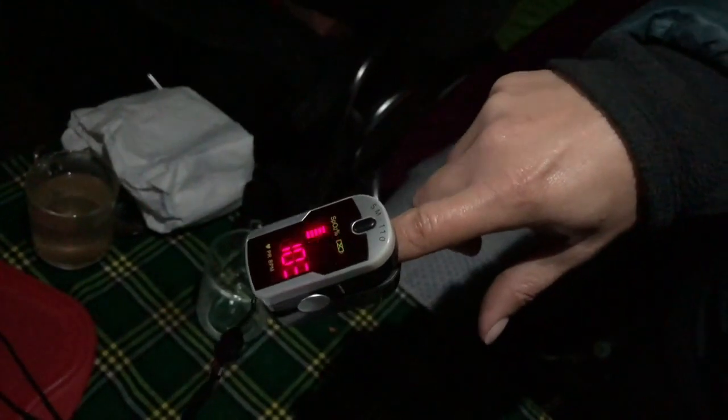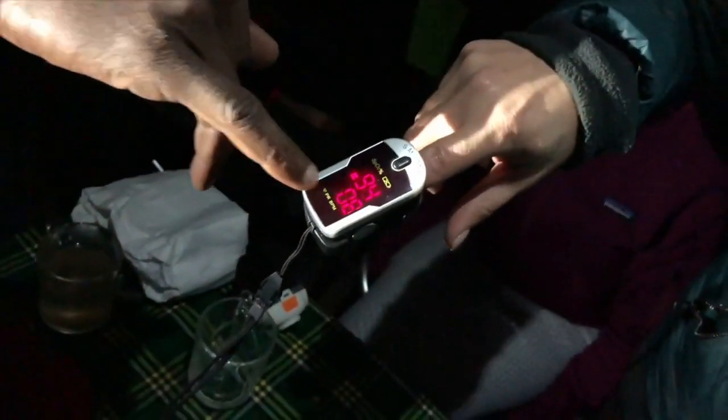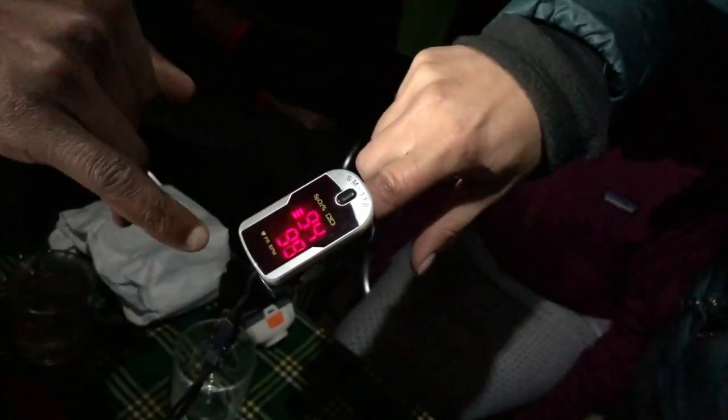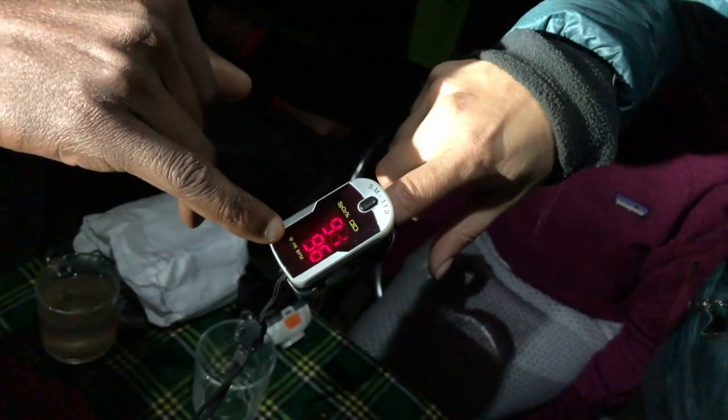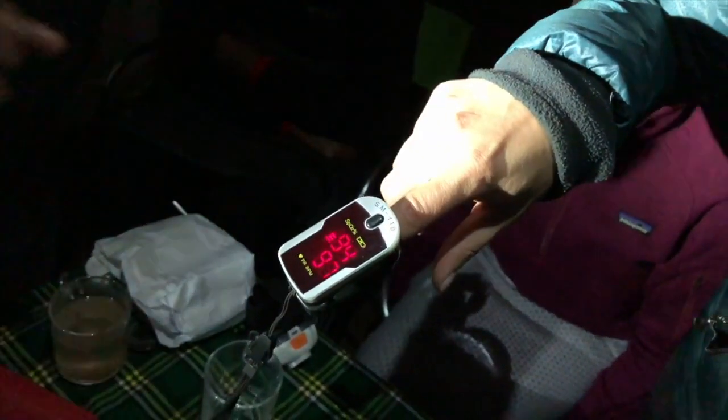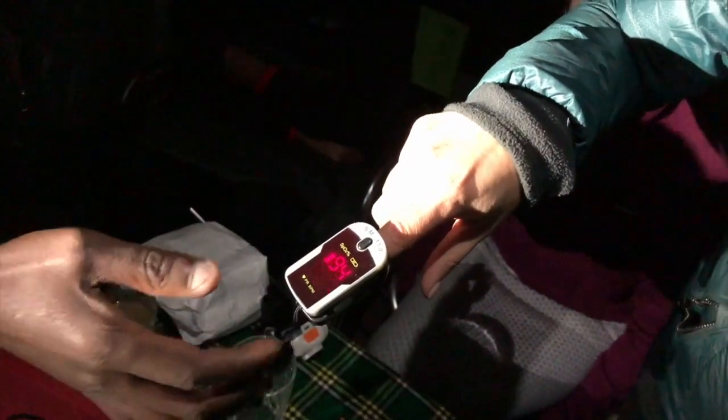I'm nervous. I'm breathing heavier. This is oxygen saturation and this is the heart rate. So this one is 94 oxygen saturation. Just a second. 97 heart rate, and that's a good sign. Congrats on that.